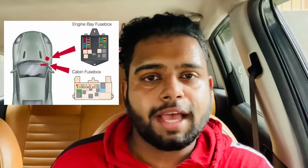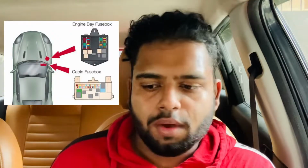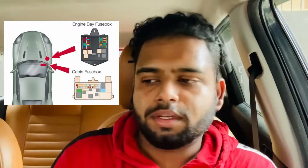So I got the fuse from a shop nearby. It cost me $10. And I saw online how to change the fuse in my car, because every particular car has its own fuse boxes. Some might have two different fuse boxes. Mine has only one, in the passenger compartment under the glove box. Some cars have two fuse boxes, one for the cabin electricals and one for the engine electricals. So mine has only one.